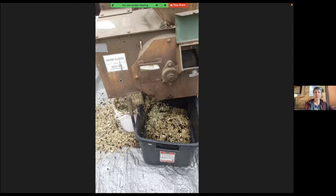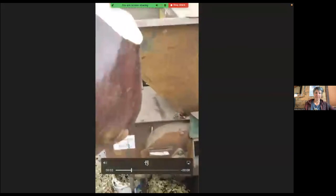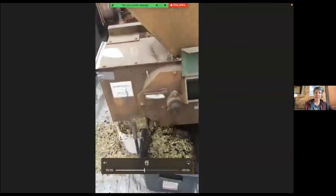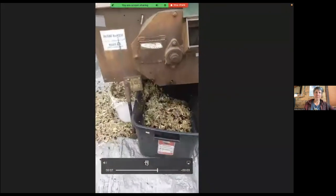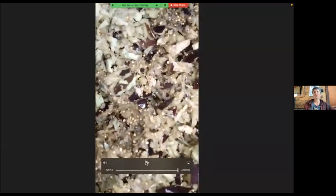But it's a little video. So this is, I'm throwing eggplant. I cut the tops off because there's no seed in the top. And then I throw the eggplant into the top. And it just kind of chips them, and I gather them into the bin. And then I do kind of a similar wet seed process as I do with tomatoes, and just add a bunch of water, the flesh floats, the seeds sink, and it's super quick.